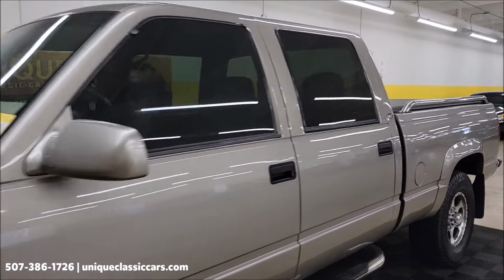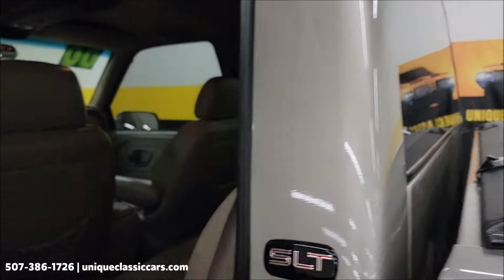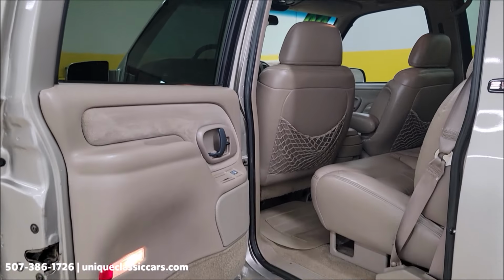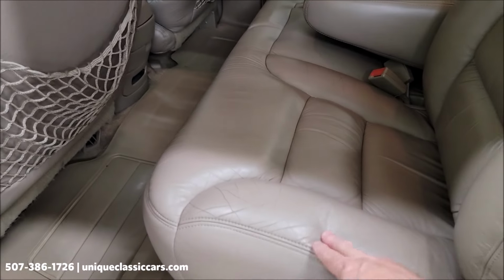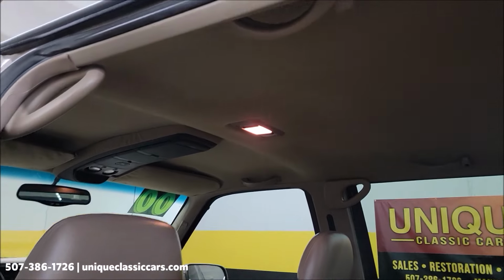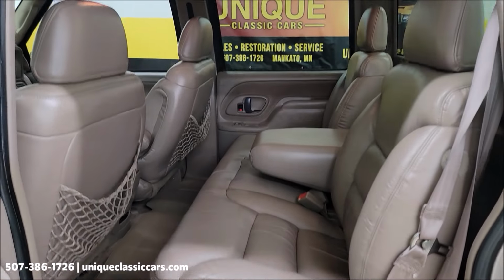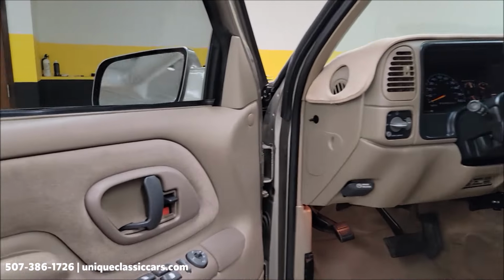All right, let's take a look at the rear seating surfaces first off. Of course, the SLT is going to be your more equipped model, a little more luxurious with the leather appointed seats, front and rear fold down armrest, headliner, interior looking good. That rear seating surface doesn't look like it's been used a whole lot. Doors close nicely.